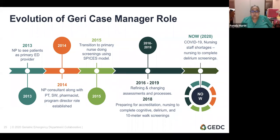So in 2014, we decided that the NP position would go to a consultant role along with our PT, social work, and pharmacy roles, which we had in the beginning as well, and they were already consultant roles. And then my role extended into being the program director as well.